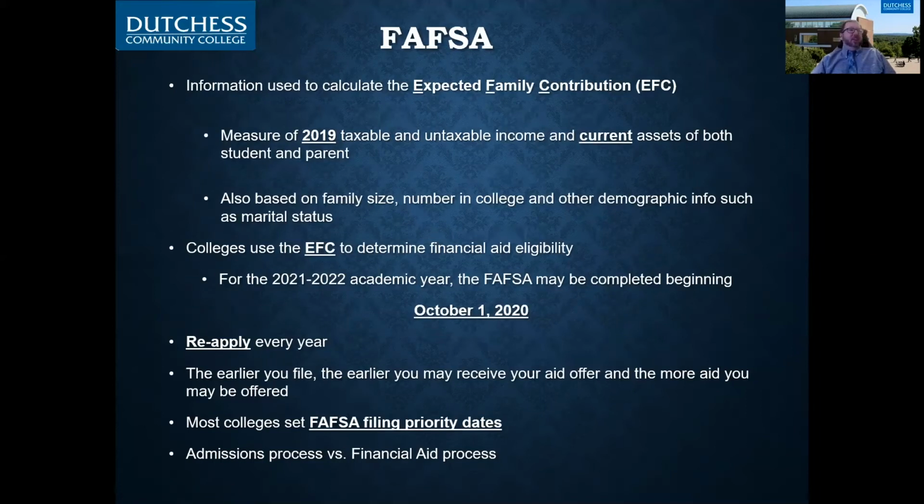You could actually start filling out the FAFSA as of October 1st this year. So I do recommend that you apply as early as possible. It makes it a little bit easier for the schools if we require any additional paperwork. And also if we're up and running, a school can actually start giving you your aid offer early. One thing to keep in mind about the FAFSA is you do have to reapply every year.